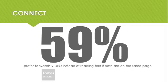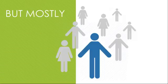The consumers tell us they want video. 59% of the shoppers said they would prefer to watch a video instead of reading text and looking at pictures. So that's the main reason for using video. If the shopper tells us this is the kind of media they want to utilize, as a marketer, we have to make certain that we're delivering our content the way that the shopper wants.